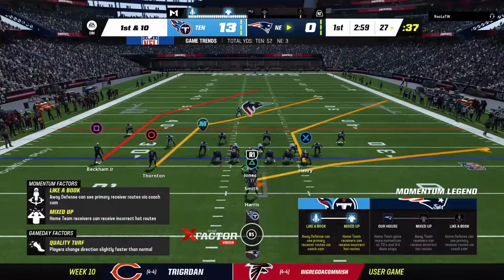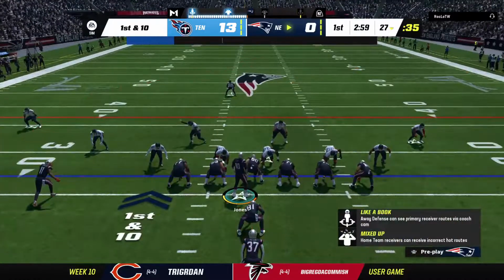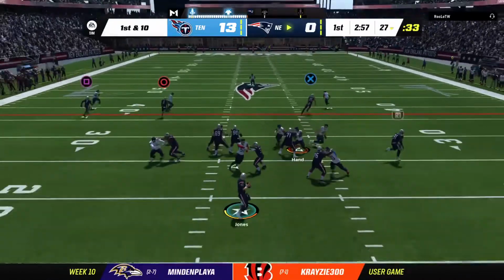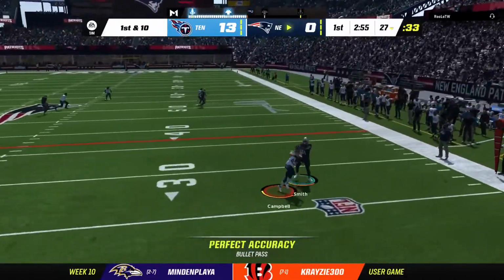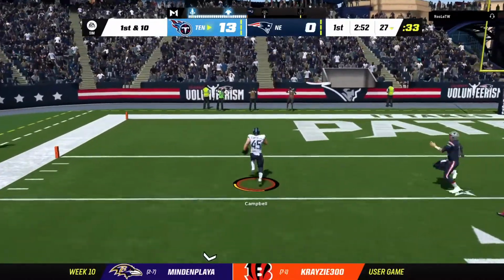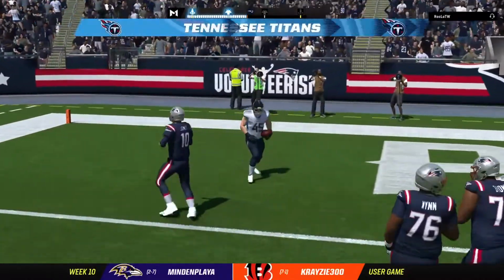New England with a 1st down as they begin the drive. And they, of course, coming into this one in the midst of a tough losing streak. They did get helped out by the open. And they get Jones for the 3rd time in this ball game. And he will take this one home.